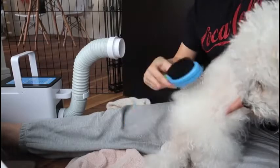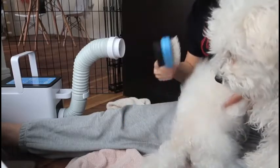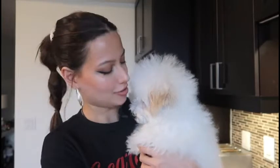Look how fluffy he is. Oh my goodness. Oh, Chester, you're next. And just like that, he's back to being a cute little ball of hair. So fluffy, oh my gosh. He seriously feels like a cloud. Like, oh, how are you so fluffy?